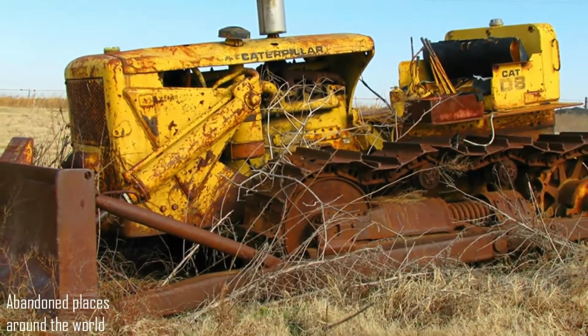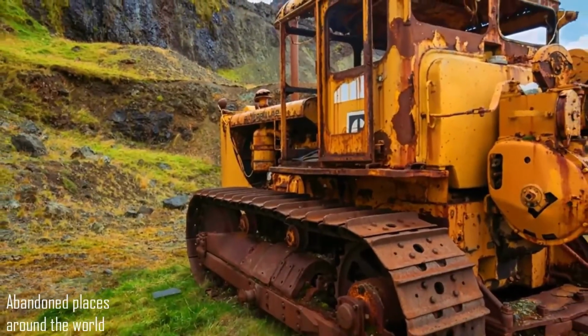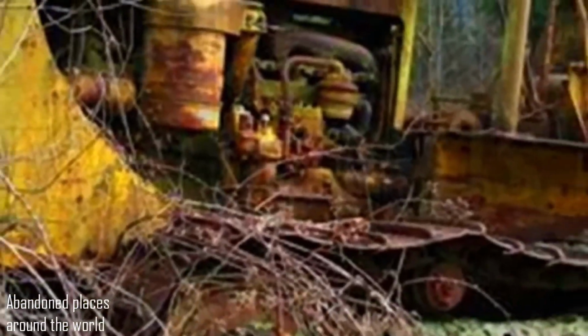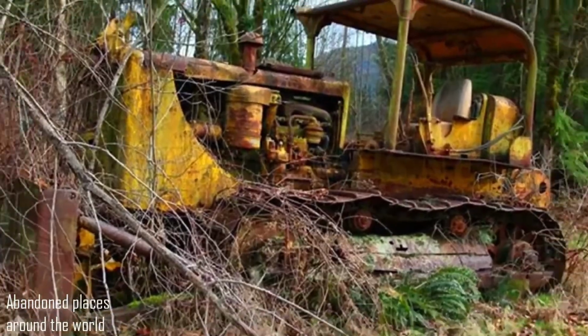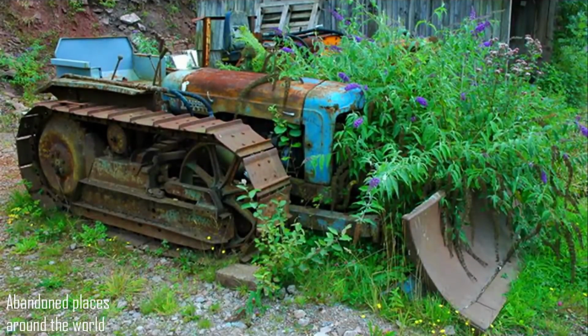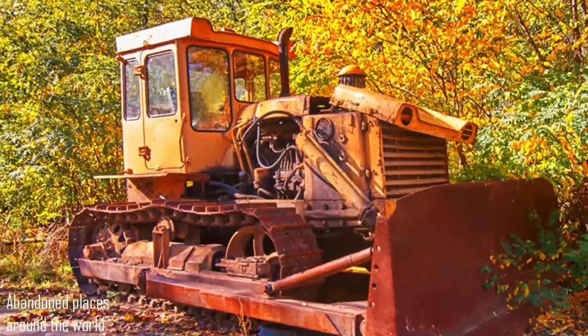They are made of a very strong and thick metal, so they will rust for hundreds of years. The word bulldozer appeared at the end of the 19th century. It referred to any force capable of moving a large mass. In 1923, the first bulldozer appeared, a huge and noisy machine.